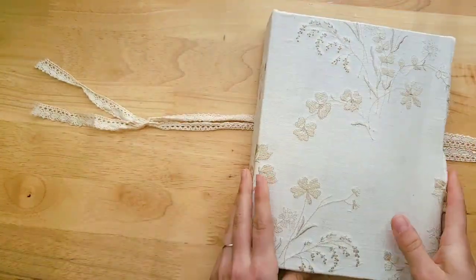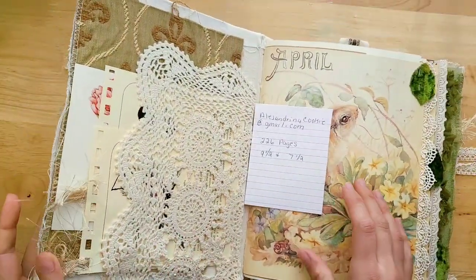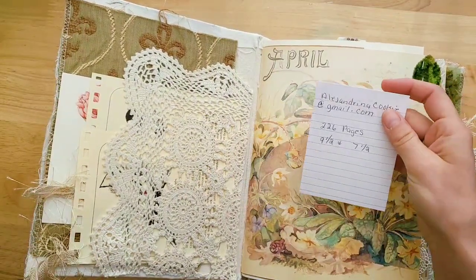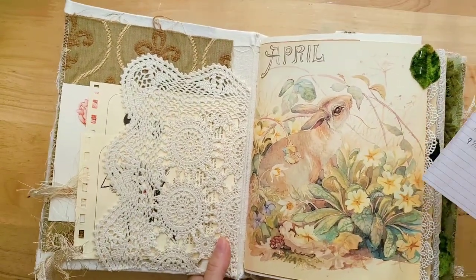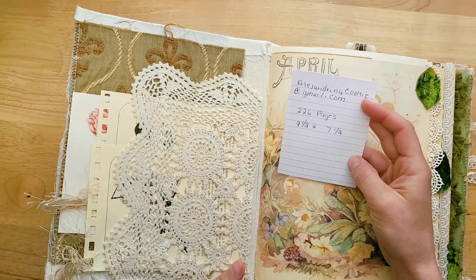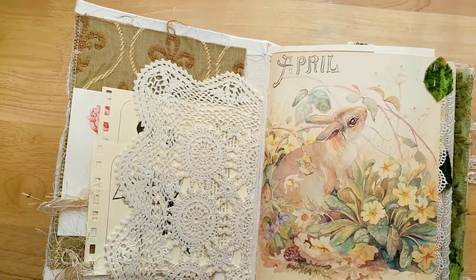All right. Here we go. This, she didn't name it. Don't worry about that. I'll handle that part of it in the shop. 226 pages. This is a 9.5 by a 7.5.